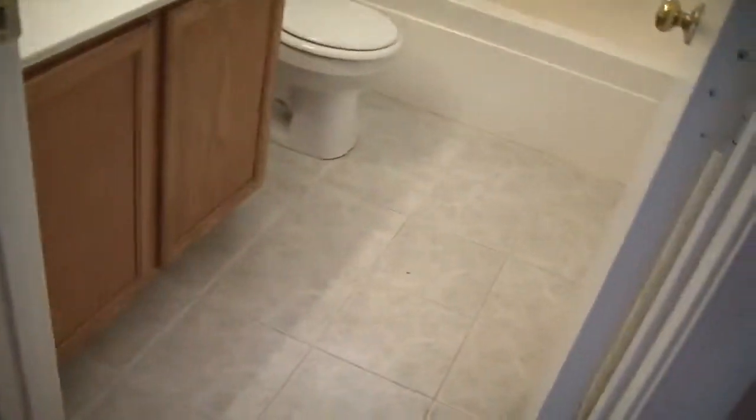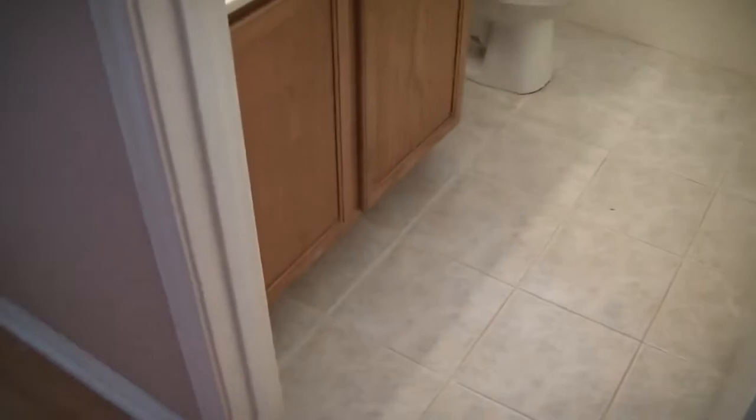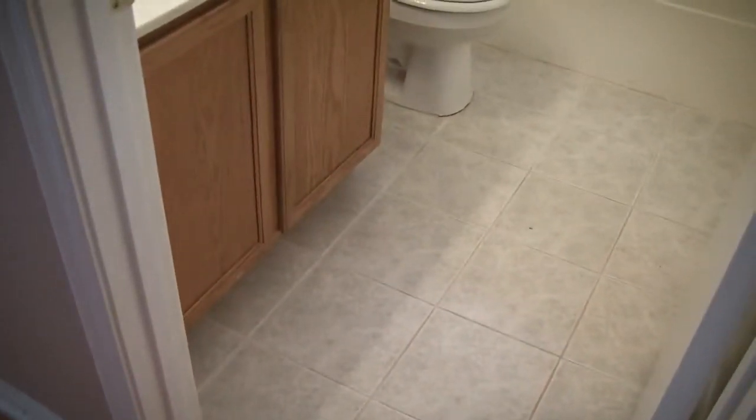Now I do need to remember to show you the floor in the den. There is some damage to it that I didn't show you. I'll show you in just a bit. This is some tile for the hall bath. The hall bath is 5 by 8.5 with one sink.